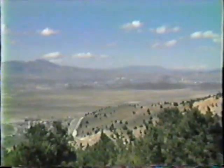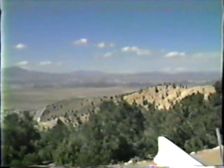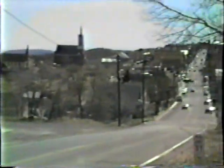And it's quite a climb up here, and I just wanted to show you some of the terrain. Of course, we're viewing Reno right now from up here, quite a high elevation. I don't know what it is, but of course, that's all the casinos down in that area. Well, we're here in Virginia City, and believe it or not, we've had quite a bit of snow in the area.